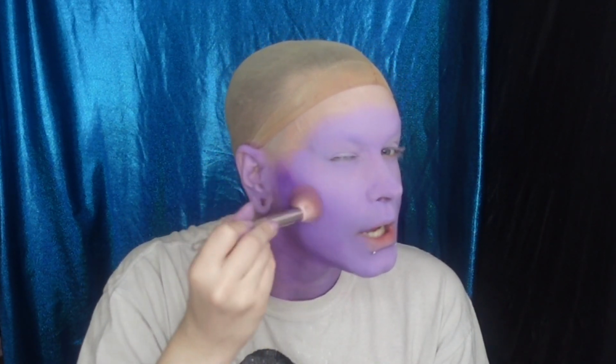So I'm gonna dip into this really hot ultraviolet-y purple color on a brush here. And we're gonna use that to shape and shade and contour a little bit. And I'm not going as round with my contour.